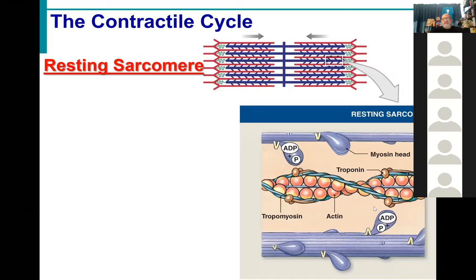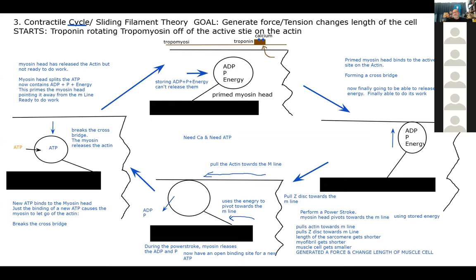Hold on, let me switch back to that. One more quick question. Yes. On Fridays, the little lab, the open lab, he goes over all of this stuff also?